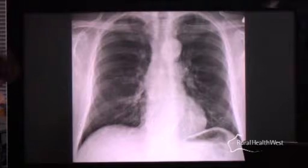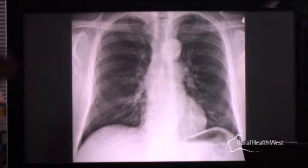So if the patient's quite kyphotic or a little bit twisted because of muscle spasm or something, you're going to get that same effect, and you may have to accept that. If it's a badly rotated film, you might want to try and repeat it. The other thing to check as we go through is just to make sure that you know whether the film has been taken PA or AP.